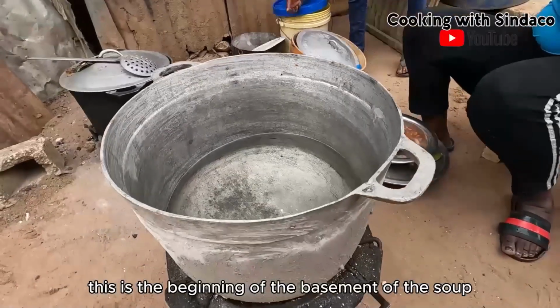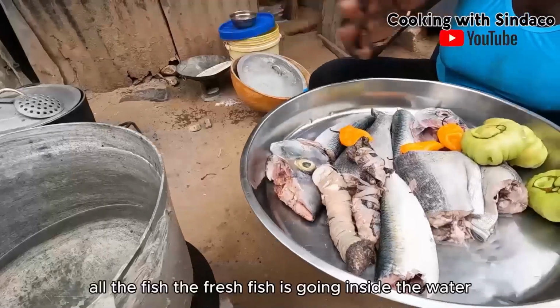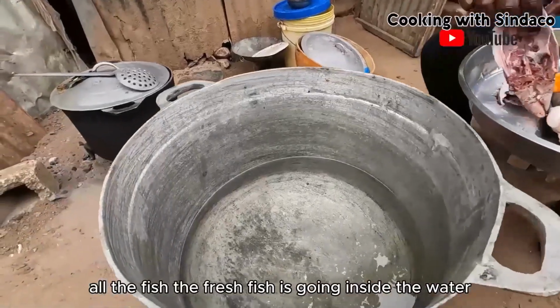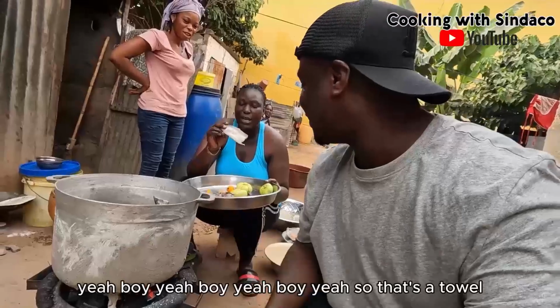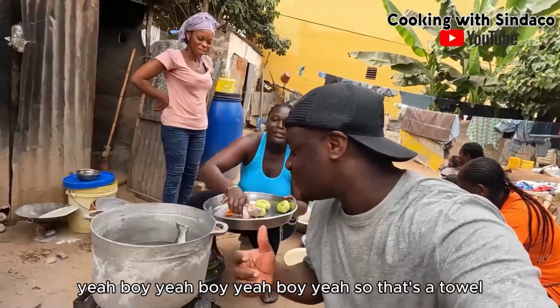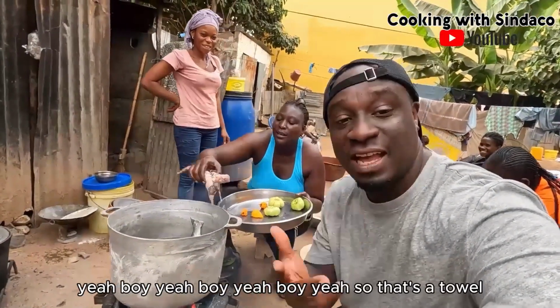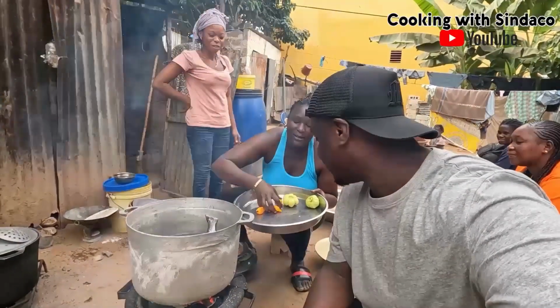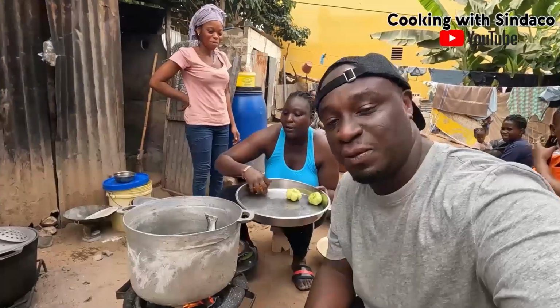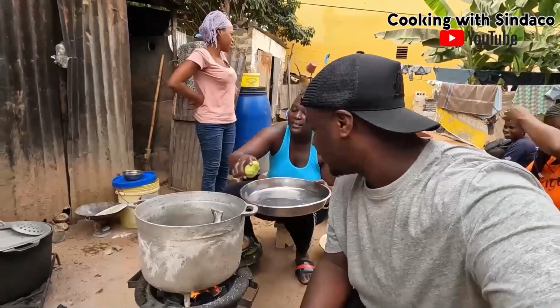This is the beginning, or the basement, of the soup. All the fresh fish is going inside the water. So that's a towel. Yeah, lahas. Jakute, that's aubergine and the pepper. Yeah, hot pepper. Habanero pepper.